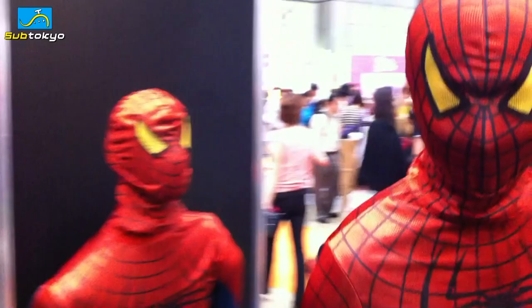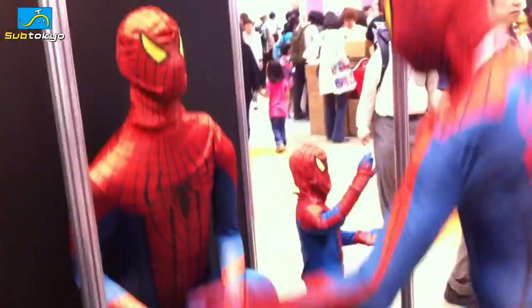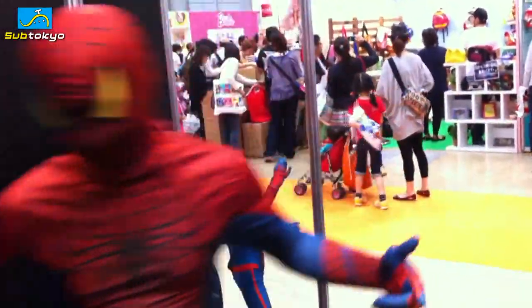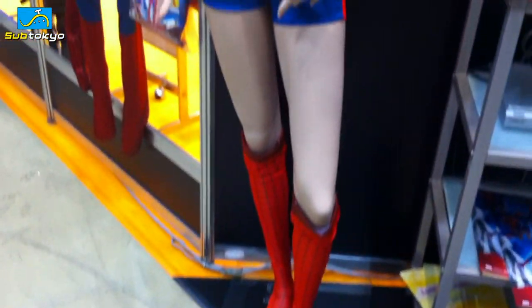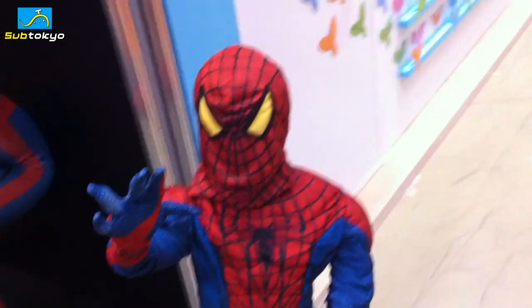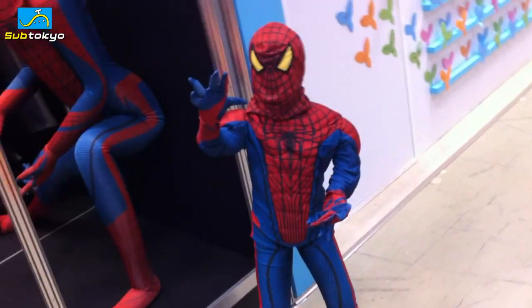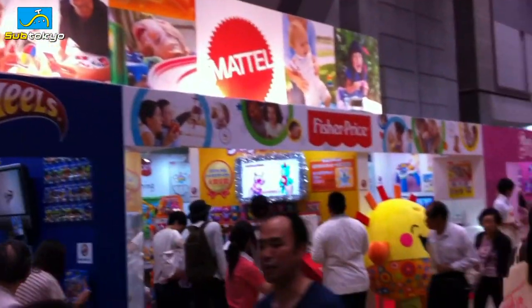Spider-Man himself. And the costume. Oh, there's three Spider-Mans. And we have the female version here. We have mannequin. Yeah. Pan up, yeah. Next to the big Spider-Man costume, we have mini Spider-Man for your kids. You can be Spider-Man too. Hot Wheels, Mattel, Fisher-Price.